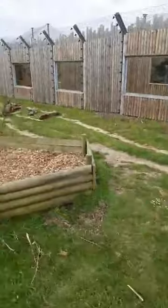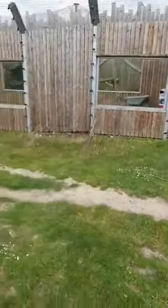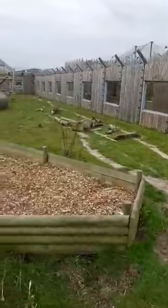Good afternoon, everyone. So for today's tour, we're going to be starting in the moon bear enclosure. We had that requested by Alisha the other day.